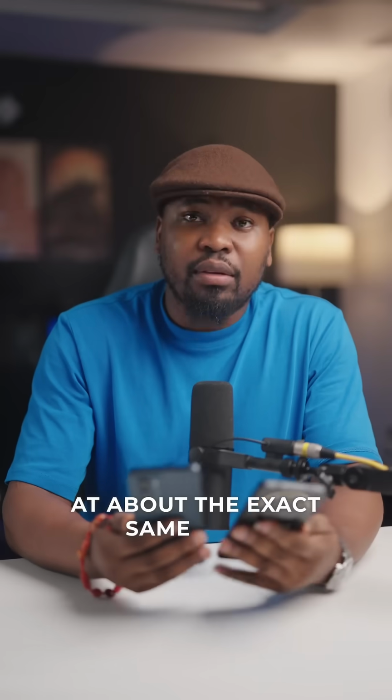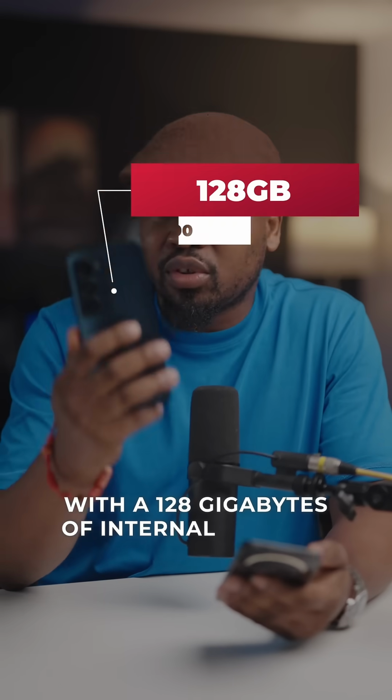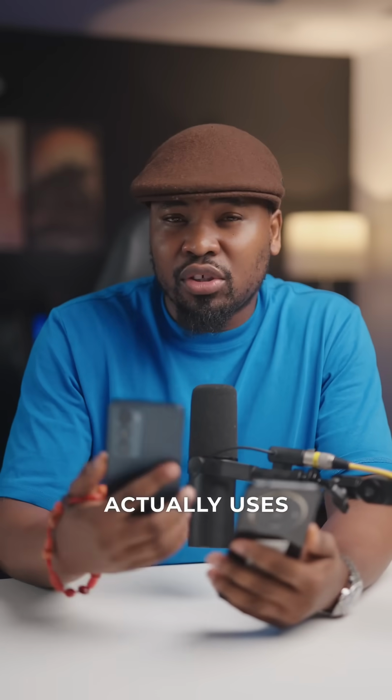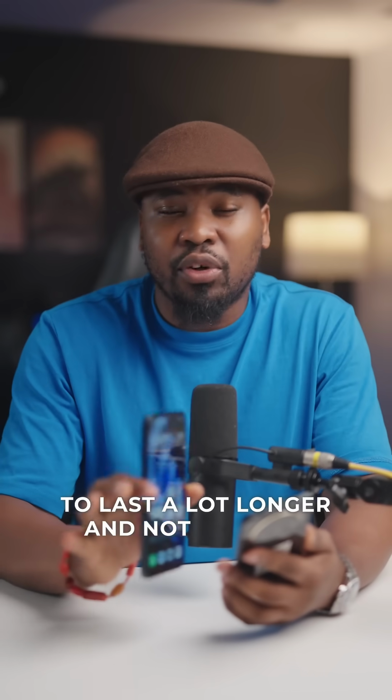At about the exact same price, I was able to get the Itel CT100 with 128GB of internal storage, while the A3x only came with 64GB of storage. And the type of storage also matters, because the Itel CT100 actually uses UFS 2.2, which is a lot faster and it's going to last a lot longer and not give you any issues.